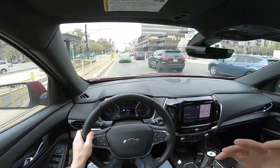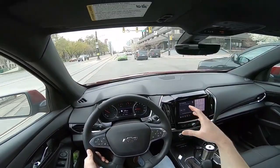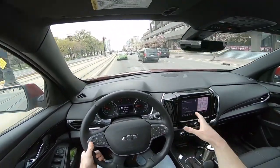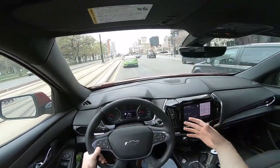I gotta say, that's gotta be one of the best selling points or one of the biggest advantages of this Traverse over some of its competition, is it does ride a lot better than you would expect.